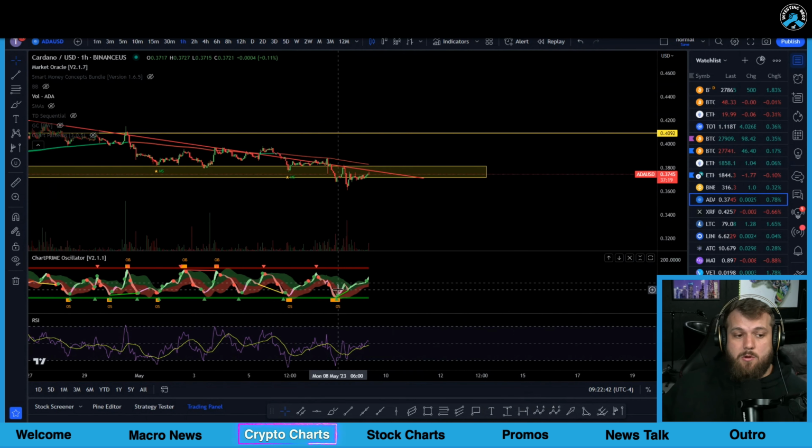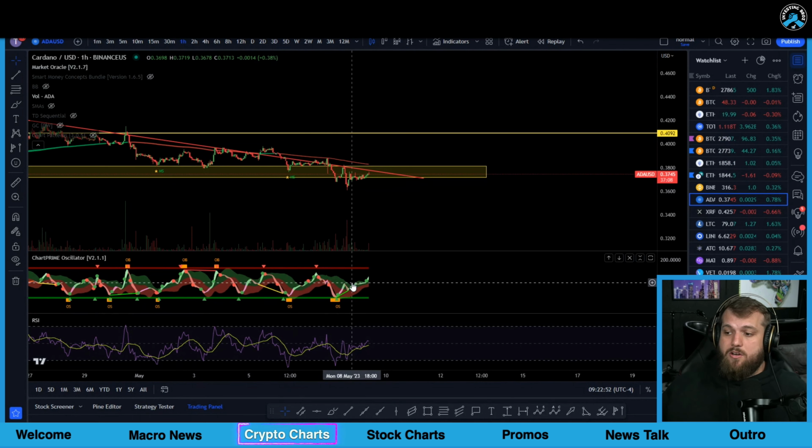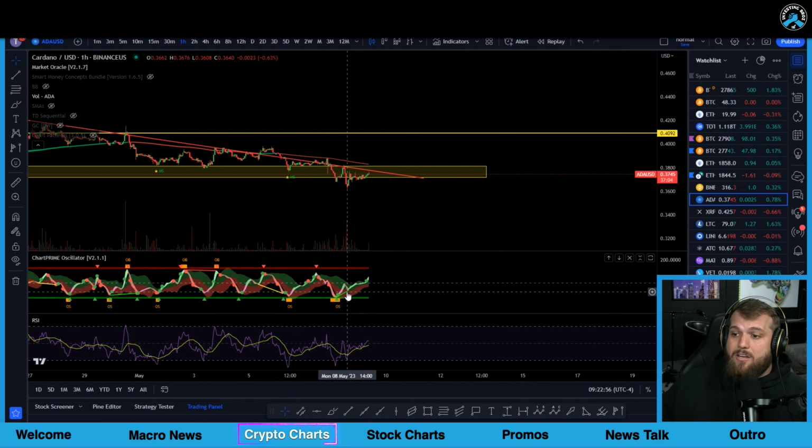By the way, in case anyone is new here to Chart Prime, this bullish divergence means we don't just see it on the RSI or the MACD. We're seeing it on stochastics and several other oscillators. This is like the end-all, be-all oscillator that takes so many others into consideration. So when you see a flash on this chart for a divergence, oh, that's a good call right there.